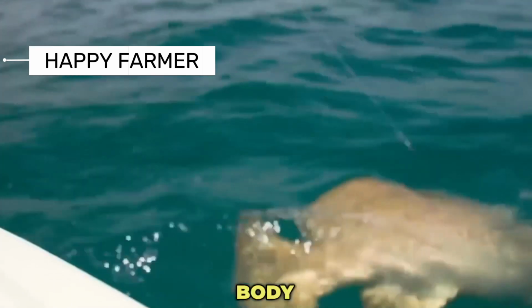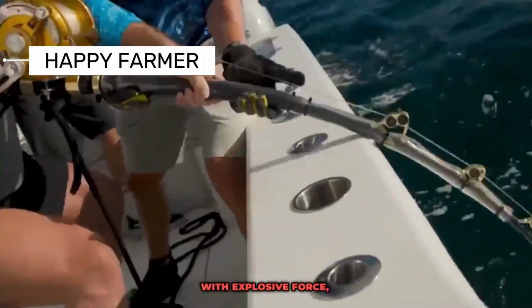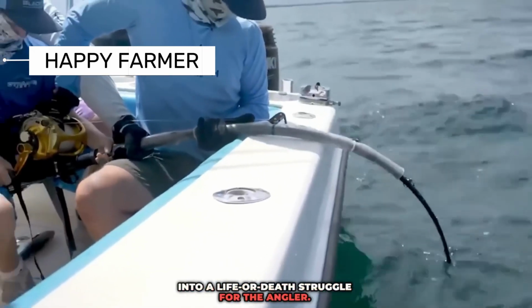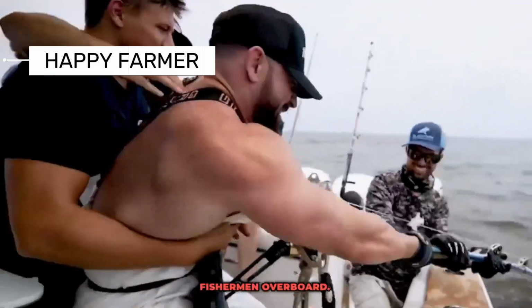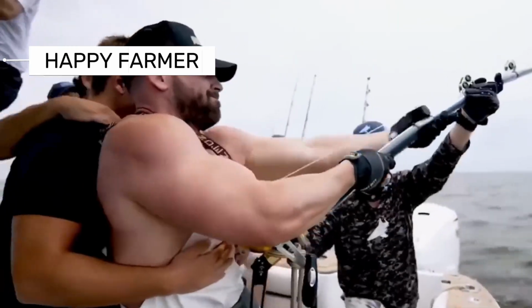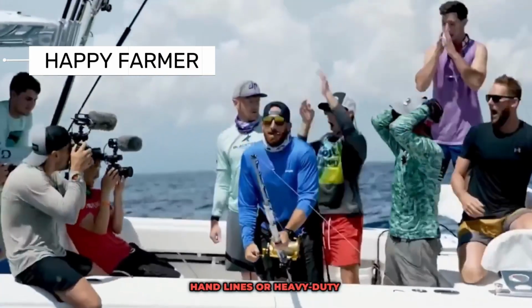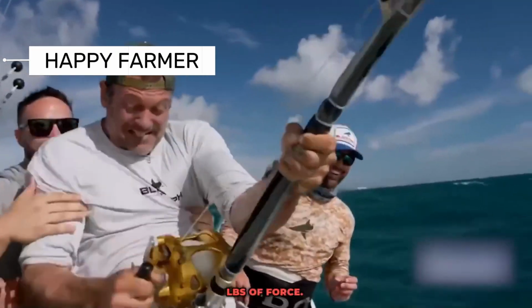With its powerful body and suction-like mouth, the goliath grouper strikes with explosive force, often turning the first moments into a life-or-death struggle for the angler. It's so strong that it's been known to break reels or pull fishermen overboard. As a result, goliath groupers are usually caught using specialized hand lines or heavy-duty reels, with lines able to withstand over 1,000 pounds of force.